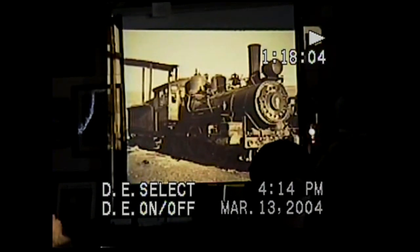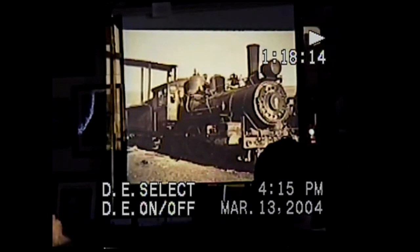This is one of the earlier engines on the Dansville Mount Morris, the origin of which I don't know. This is a 10-wheeler, a 4-6-0. I do not know the origin of this locomotive. I wish I did. But the next two locomotives, I do know the origin of.